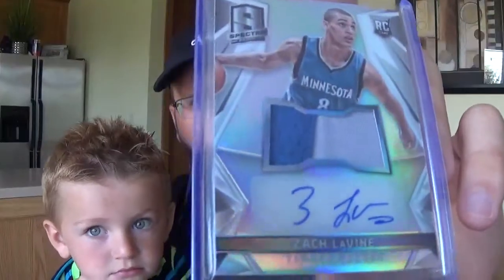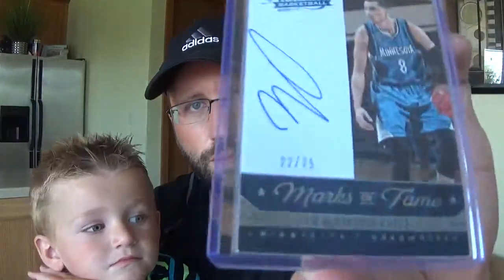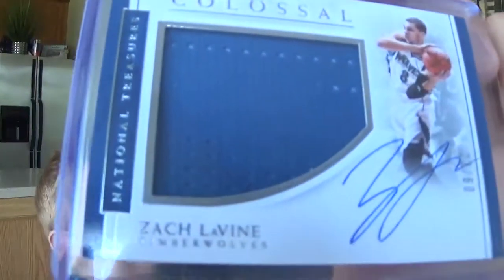It also came with a nice Zach LaVine autograph lot. Who knows if he's going to be on the Bulls next year. We'll see. Spectra rookie auto with a patch he never wore. On-card autograph from Absolute, numbered 75, and then a colossal patch jersey from National Treasures, numbered 60.